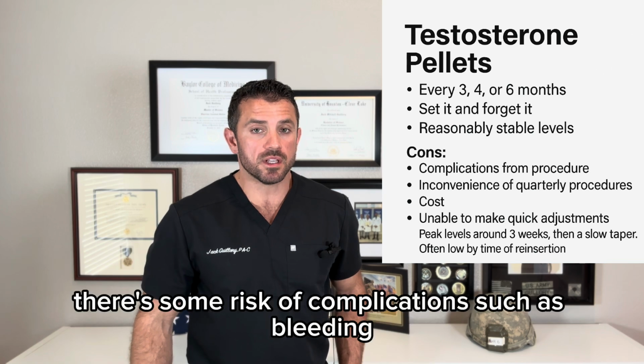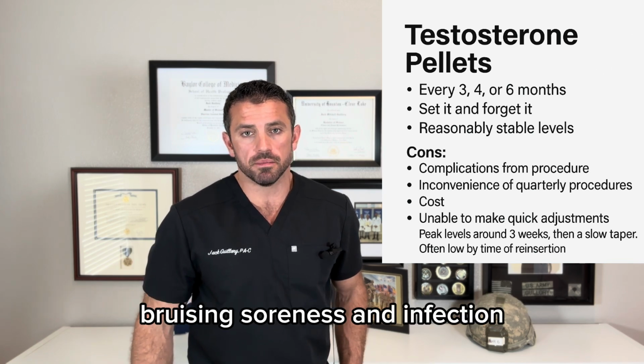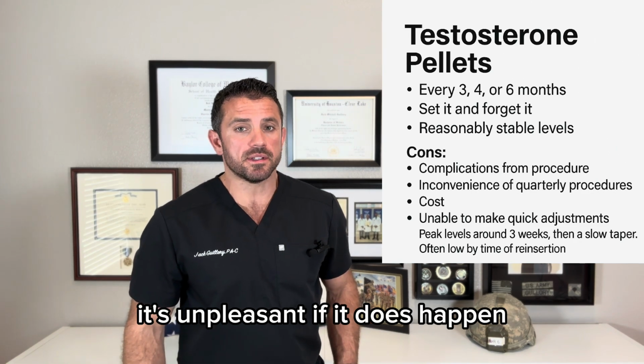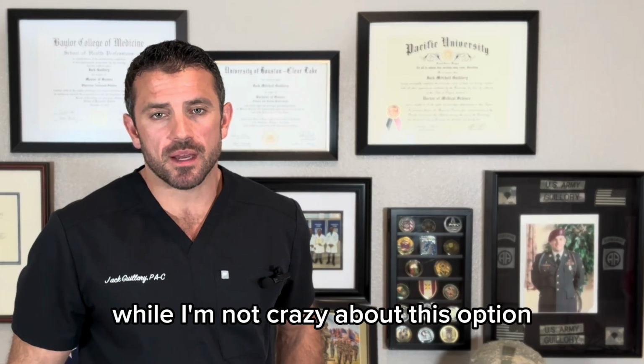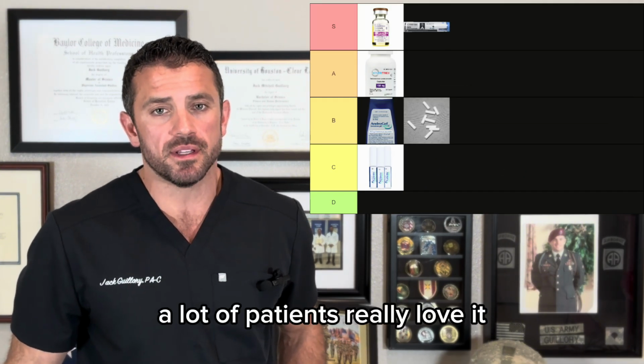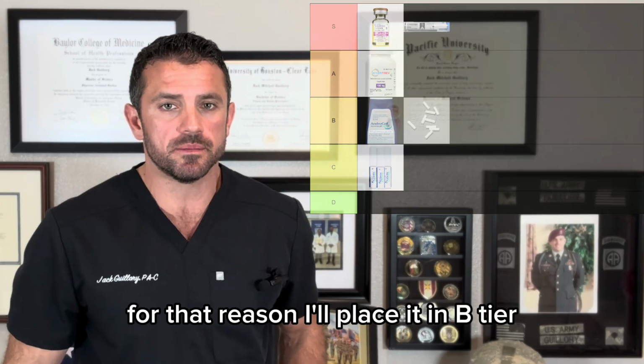With each procedure, there's some risk of complications such as bleeding, bruising, soreness, and infection. Although this is pretty uncommon, it's unpleasant if it does happen. While I'm not crazy about this option because of cost and the possible risk of complications, a lot of patients really love it. For that reason, I'll place it in B tier.